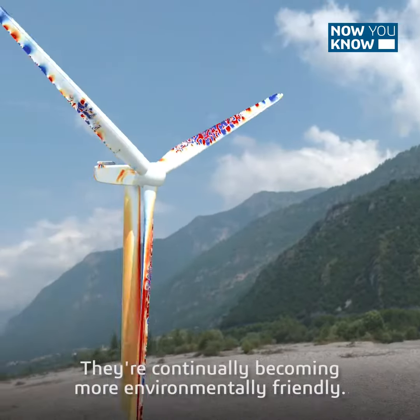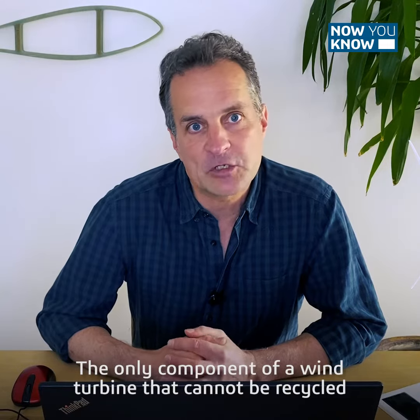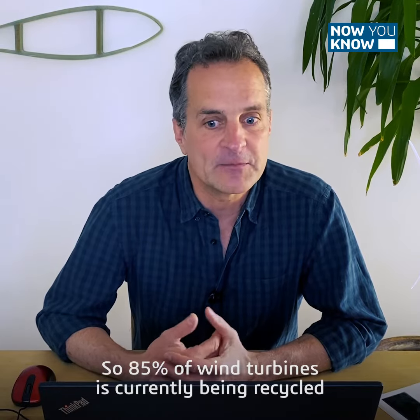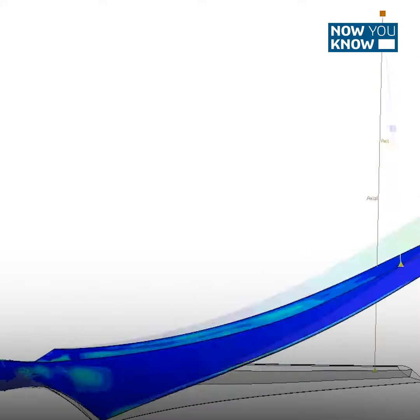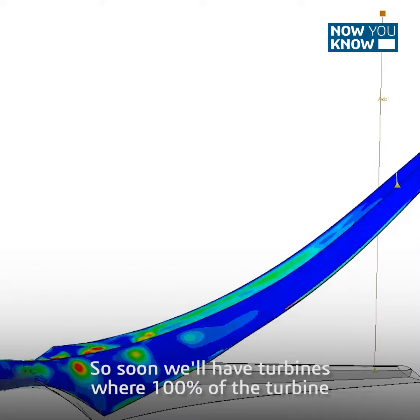They're continually becoming more environmentally friendly. The only component of a wind turbine that cannot be recycled are the rotor blades. So 85% of wind turbines is currently being recycled, but we are already seeing prototype blades using thermoplastics. So soon we'll have turbines where 100% of the turbine will be recyclable.